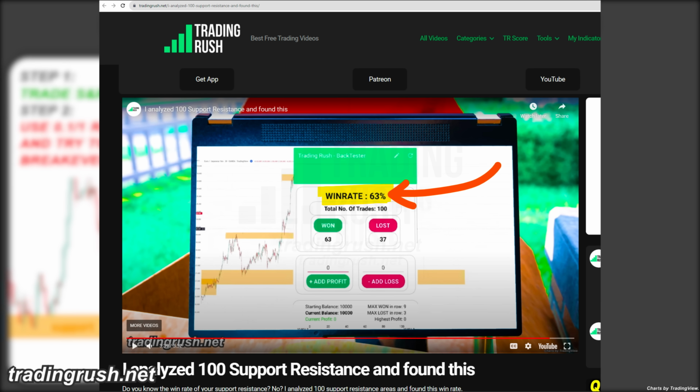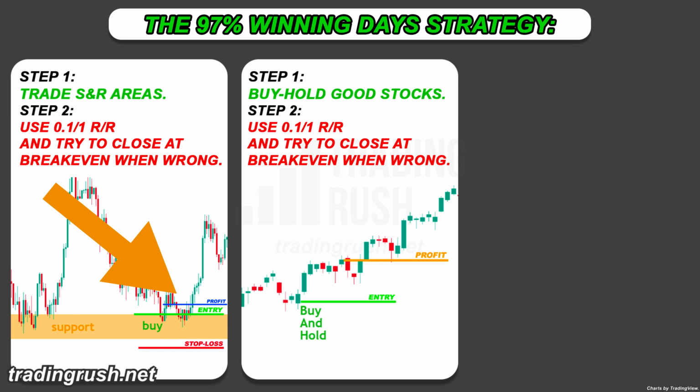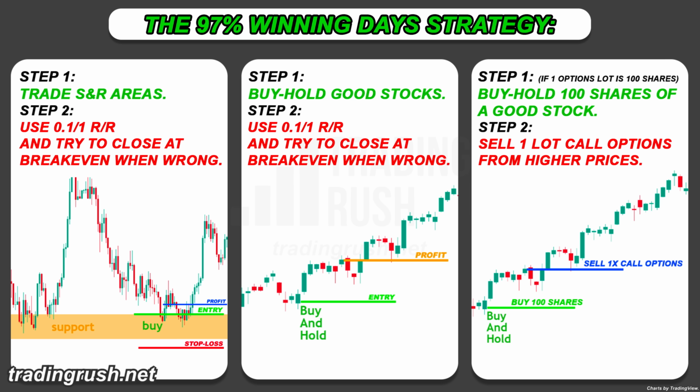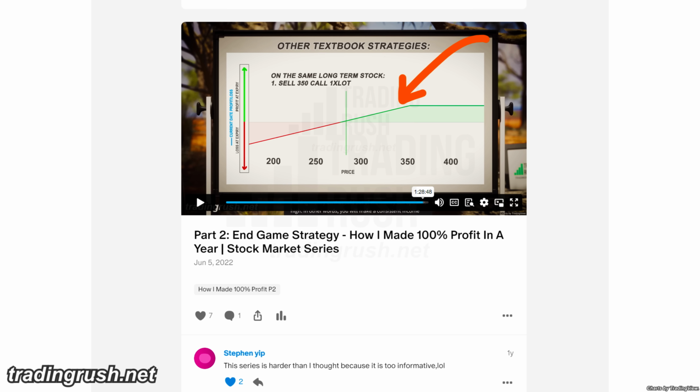I have data that says the way I draw support resistance works around 60% of the time with a 1-to-1 reward risk ratio. So, a 0.1 to 1 reward risk, and all these rules should most likely work with that. If I have bought a good stock, I can also take short trades on it using derivatives such as options. This turns the long stock positions into a low reward risk ratio long trade. This is a classic option strategy. I think in part 2 of the How I Made 100% Profit in a Year stock market series, I called this method a better way of generating more consistent income.